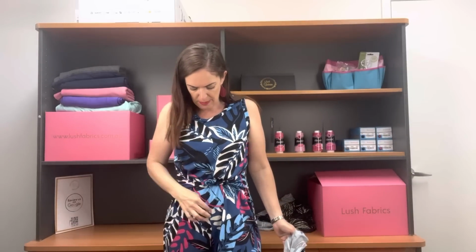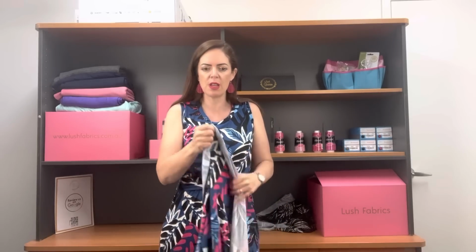So for me, I would be comfortable in this probably up to 35 degrees. Now we're all different, so just because I'm comfortable doesn't mean the next person's going to be comfortable. But for me, because it's not a really tight fitted garment, it's got some airflow that can come through. I would be okay to wear this on a pretty hot day, but probably above 35 degrees, I might choose something else.